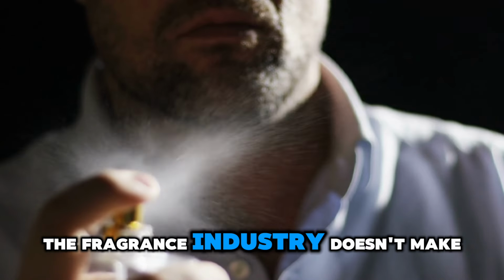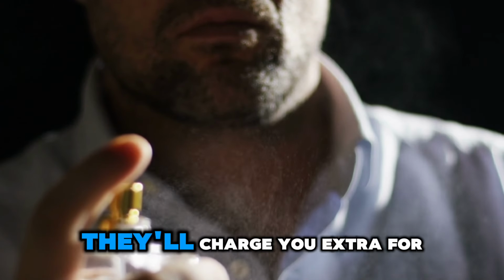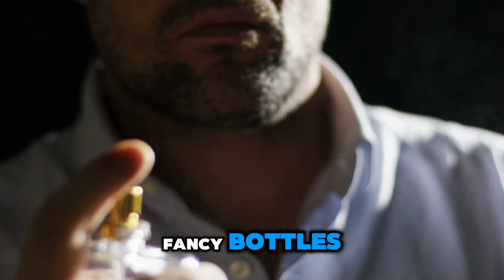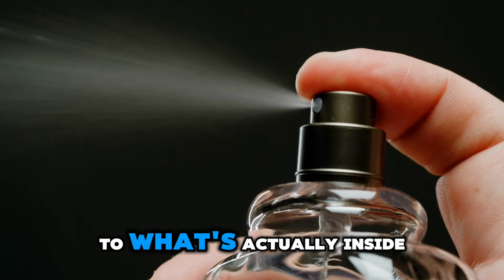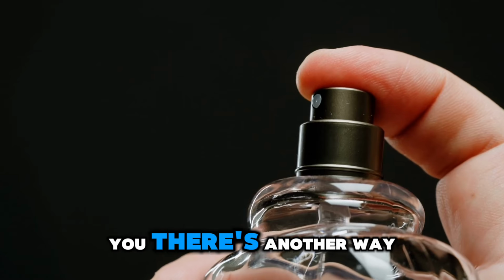The fragrance industry doesn't make it easy either. They'll charge you extra for fancy bottles, exclusive packaging, and brand names that add zero value to what's actually inside. But what if I told you there's another way?